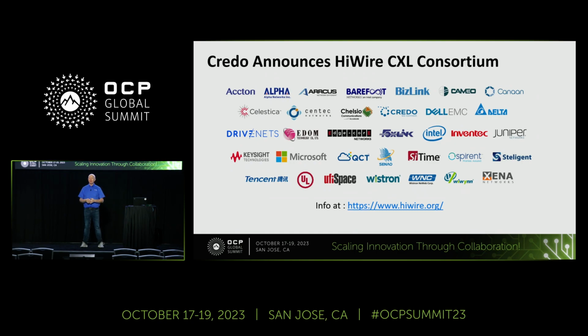If you're familiar with the Highwire Consortium, we started it back in 2019 to standardize Ethernet active electrical cables, and it's now become the basis of the active electrical cables that run many of the hyperscalers' Ethernet networks today. We think we see the same opportunity in CXL, although at a much denser network because we're doing many more functions than we did with Ethernet.